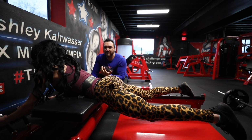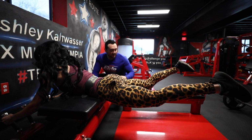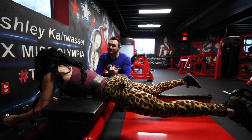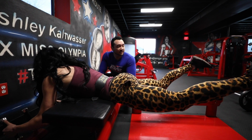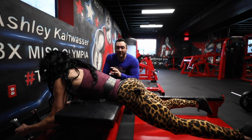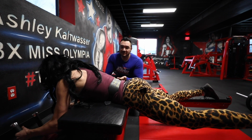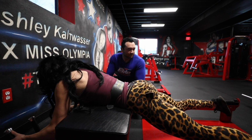You know, it's not gonna be a super heavy load. If it's too easy for you, you can grab bands and put them on top of these and add tension to it. But this is pretty difficult for even an advanced person. So one of my favorites. If you don't have a machine like this at your gym, you can lay on a bench and do the same thing at the edge of the bench. It works just fine. And that's basically it.